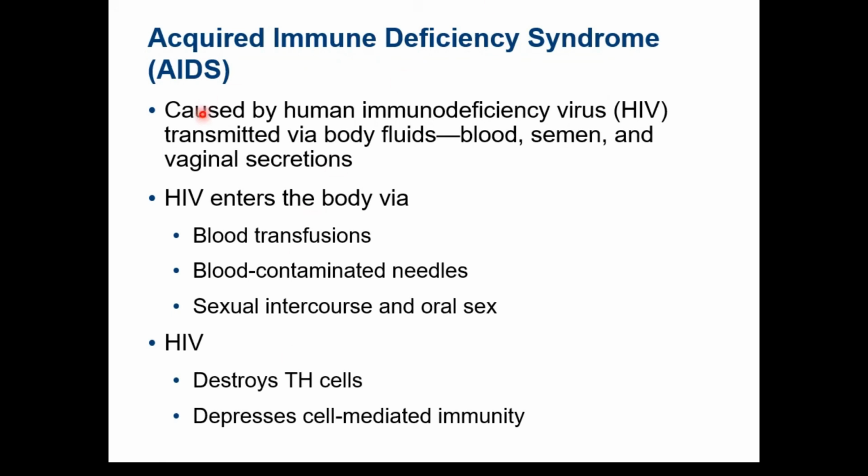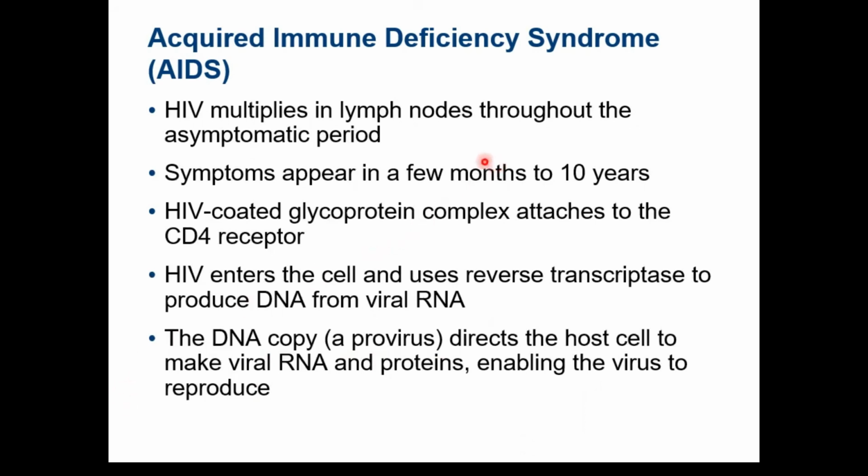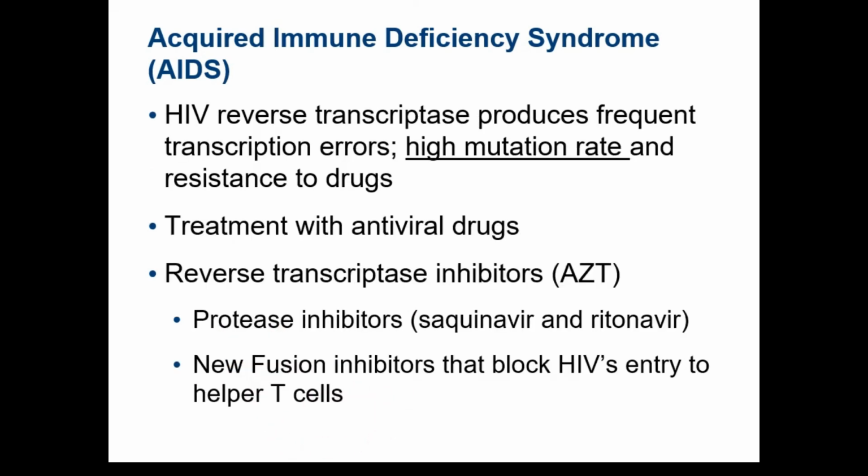Okay, it's caused by sharing bodily fluids: blood transfusions, contaminated needles, sex. It destroys T helper cells and depresses cell-mediated immunity. It multiplies in lymph nodes, and may take a few months, up to 10 years to cause disease. And it's a reverse transcriptase virus, so you have viral RNA, which causes DNA to be produced, and then that causes an RNA that is the virus. Now, it has a high mutation rate, so it's hard to get a vaccine for, and even some of the drugs. Now, these are some older drugs listed, and there are better ones.